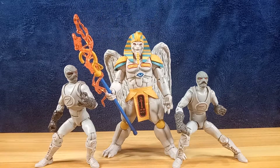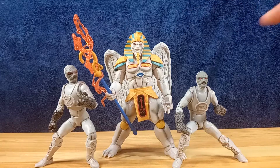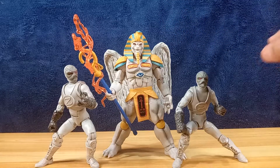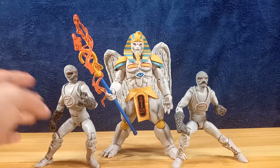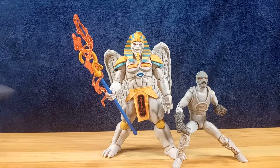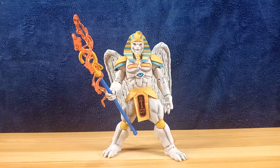Now, this will not scale well with the Zords. I wish they would release a Megazord at about the same scale as this one, so that you could have him posed for a fight with the Megazord. So yeah, King Sphinx from the Lightning series, Power Rangers Lightning series. Very nice toy.